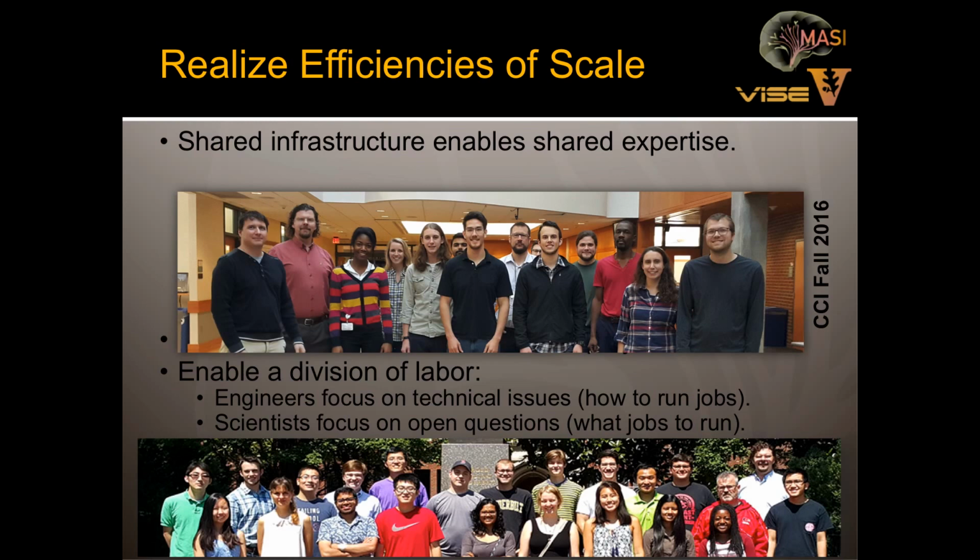So the way that our lab in particular works is engineers are focused on the technical issues. So how to run the jobs. Is there a faster way that we can launch jobs? Can we make our queue a little better so we don't blow up 8,000 jobs again? Are there things that we can do to just enable this whole system to run faster? Well, the scientists, so grad students, postdocs, faculty, high school students even, we've had some in our lab, focus on the open questions of what jobs to run.